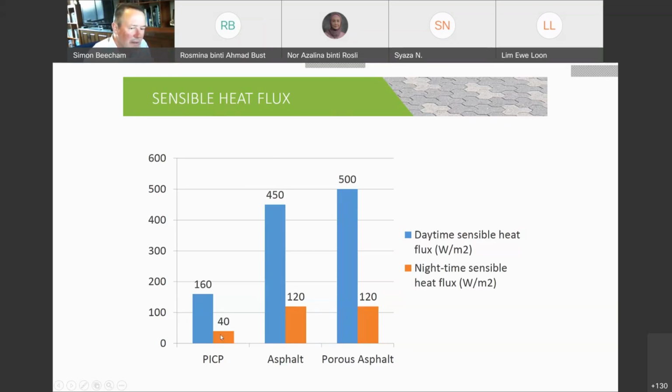So what that tells you is that you get 3 times the heat radiating back out of an asphalt paver, or asphalt surface rather, than you do out of a permeable pavement system. That doesn't matter whether it's daytime, the blue, or nighttime, whatever colour that is. So during the day, it radiates out about 1/3 of what the equivalent asphalt surface would, and at night, it's exactly 1/3. So that is very compelling evidence again that you've got a more sustainable, more climate resilient system if you use permeable pavers.